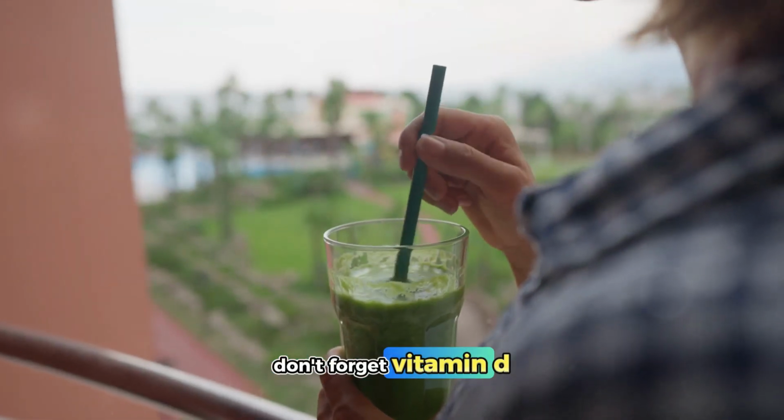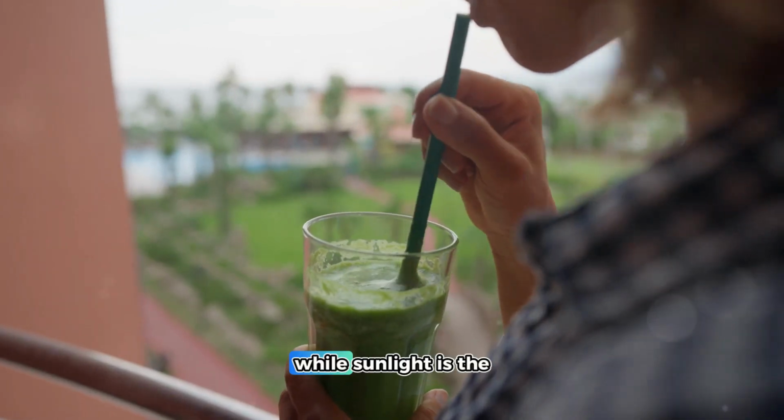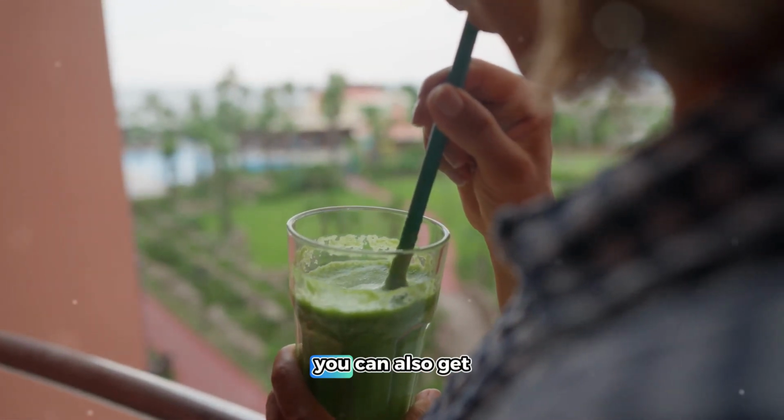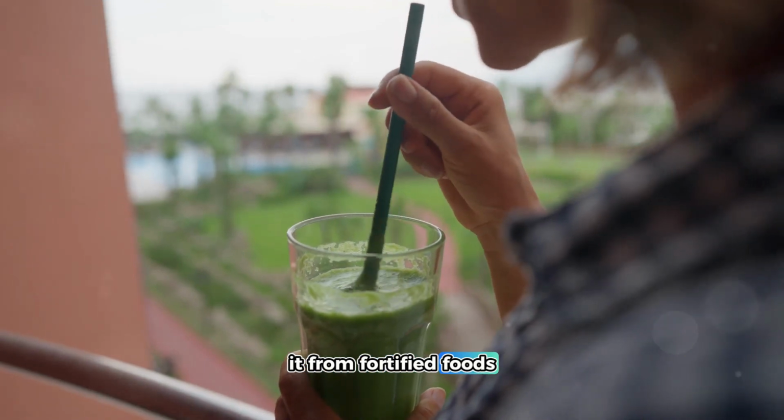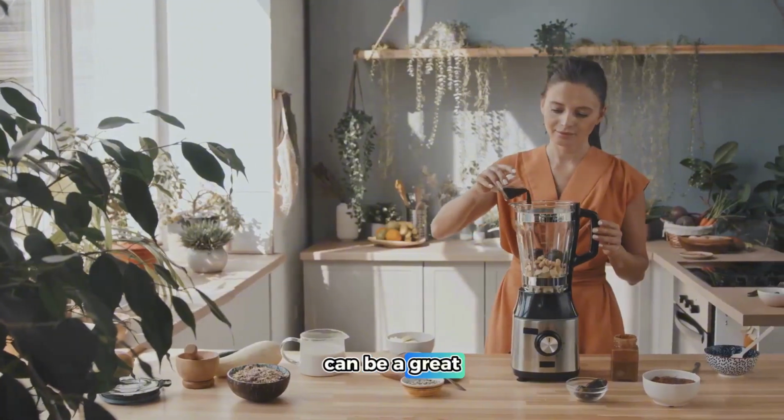Don't forget vitamin D. It's vital for activating immune defenses. While sunlight is the best source, you can also get it from fortified foods and supplements. Adding fortified almond milk to your smoothie can be a great source.